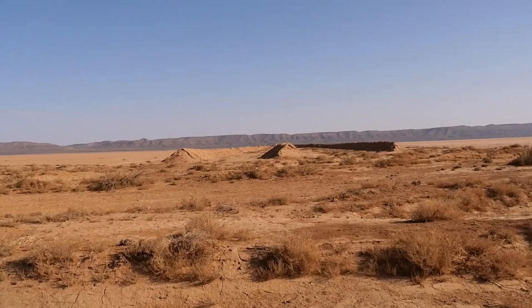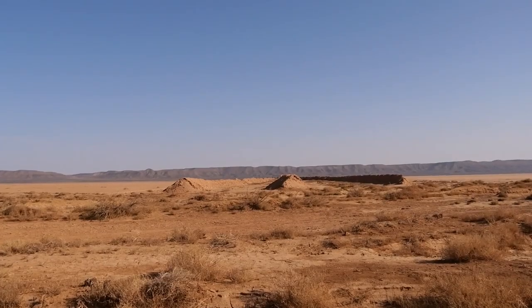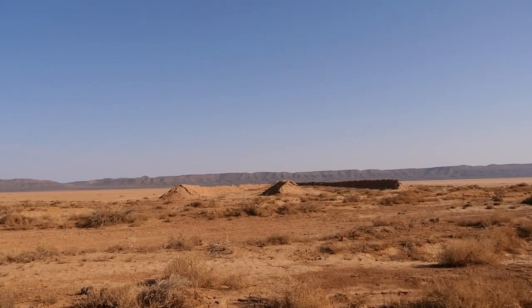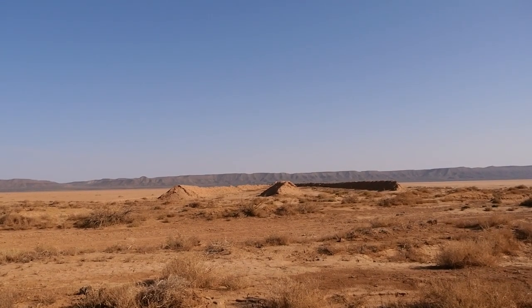Currently we are at the Yellow Lake, and halfway to Yellow Lake there's a big defensive wall built. Look at that.